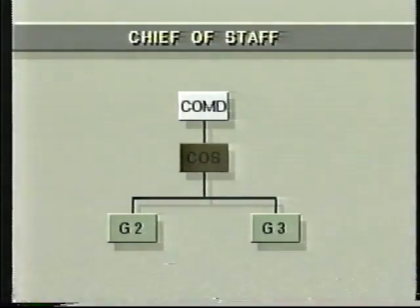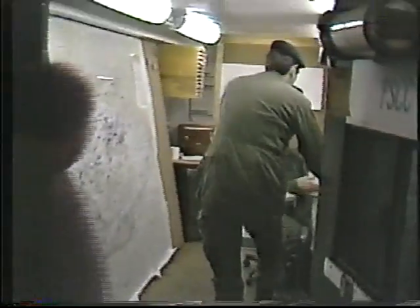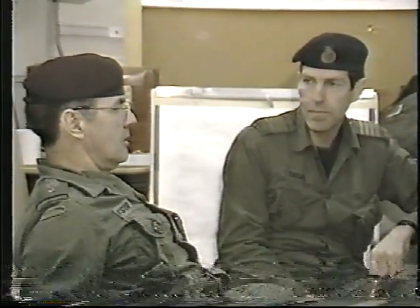The Division Chief of Staff heads up the G2 and G3 staffs and is the senior headquarters staff officer responsible for the direction and coordination of all staff activity. He helps the commander with decision-making and in directing and coordinating the execution of plans and orders.